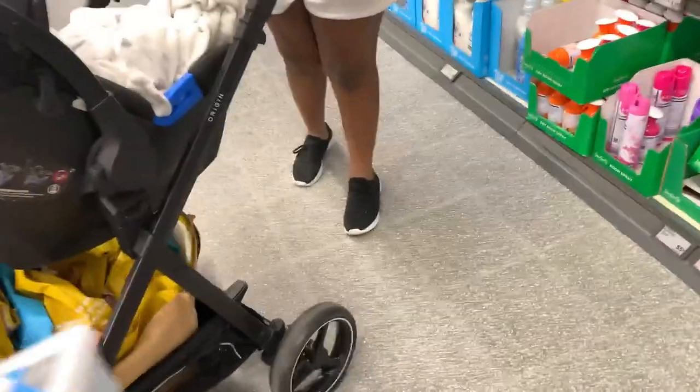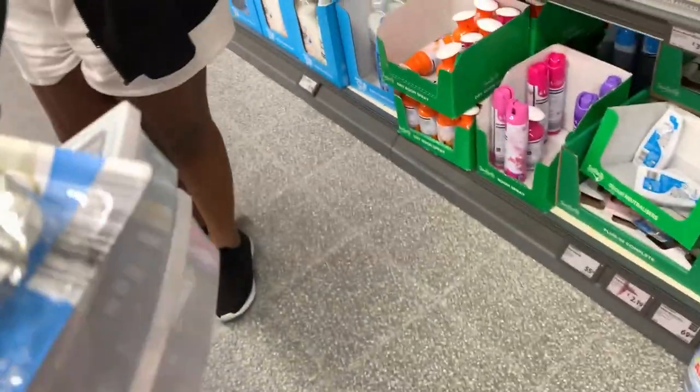Sean gone with the trolley again. I can't take Sean, no man. I don't understand why Sean is rushing us. He must have got an appointment somewhere. Kayla? Sean must have an appointment somewhere, I swear. This is like drama going on here in Aldi. I don't know what's going on with Sean. Come down here, it's okay.